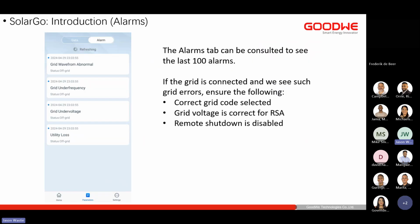In the parameters, there's also your alarm tab. So your alarm tab will have your last 100 alarms. So any information that may be required when it comes to an RMA process or anything like that, if you want to see what happened last to your inverter or when the last alarm was, it is time-stamped as well. So you'll be able to see exactly what happened, when it happened, and what's going on with your inverter.